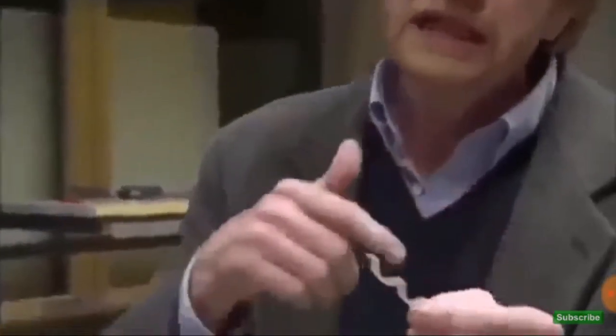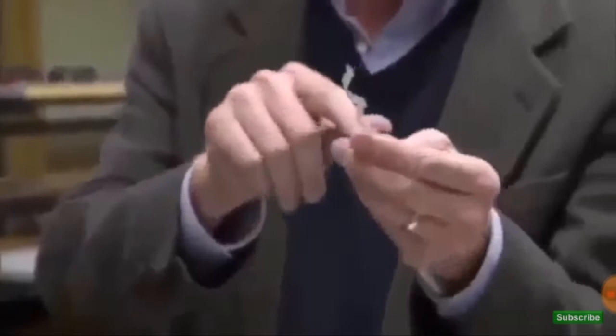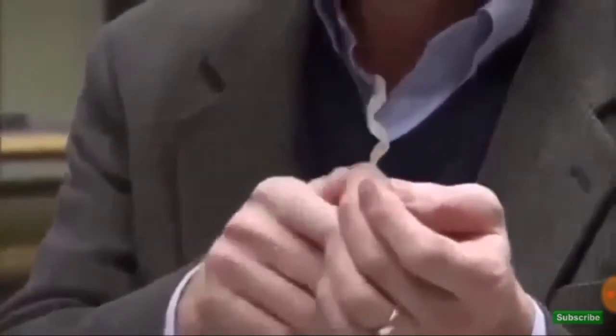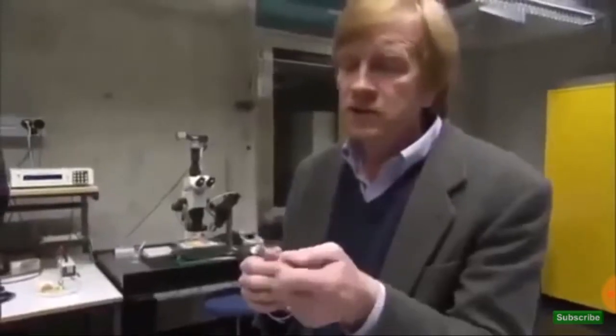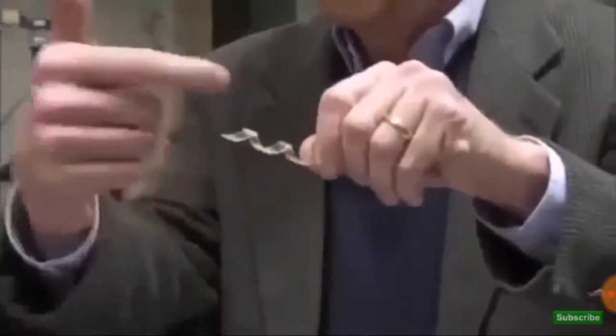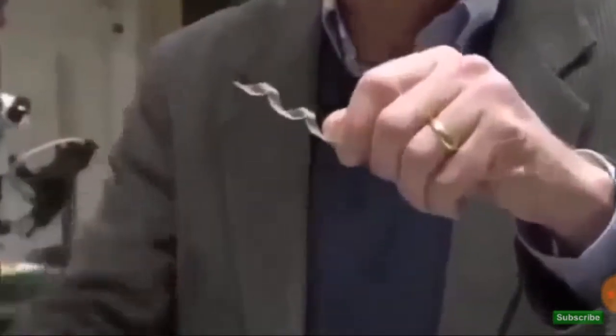A corkscrew tail. Brad and his team have developed corkscrew robots that mimic bacteria. Bacteria like E. coli and Salmonella have developed these flagella that twist. This part is the flagella? This flagella twists through the liquid, just like a corkscrew going into a bottle of wine.